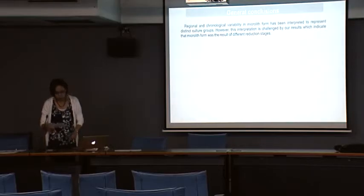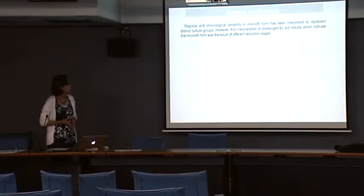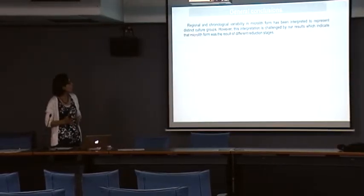To conclude, regional and chronological variability in microlith forms has been interpreted to represent distinct cultural groups. However, the interpretation is challenged by our results, which indicate that microlith form was the result of different reduction strategies. Changes between early and late Iberomaurusian are likely the product of changes in the timing of techniques of core reduction strategies, which in turn were due to changes in hunting strategies. Thus, weapon design systems and hunting strategies are the prime agents contributing to the variability of these microliths.